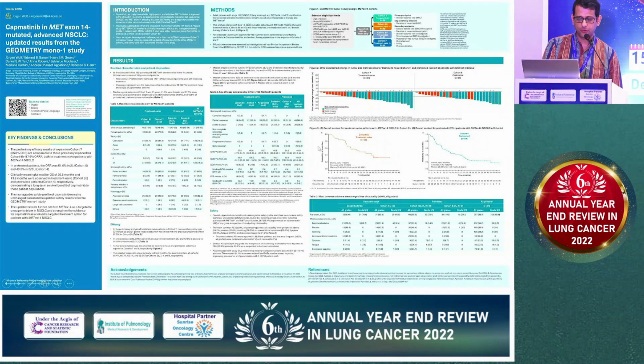Overall, the take home from this is that Capmatinib along with Tepotinib seems to be good options for these patients. Would you use it in treatment-naive patients upfront or after chemo-immuno? That is an open question. Would you still use one agent after the other? Now, it's not that you can't use it, but then expect response rates only in the range of 15 to 20% and not more than that. And the responses here seem to be durable with a median PFS of about 1 year.